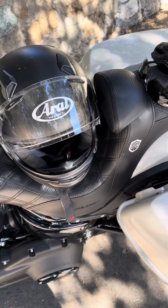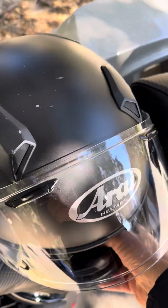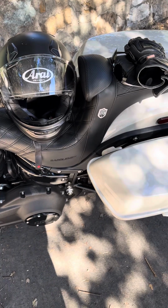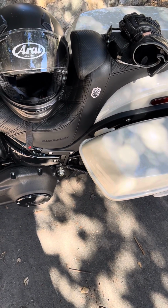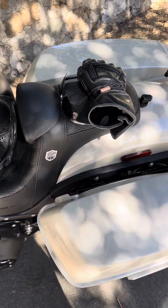This is the San Diego Customs seat with the little backrest. Real happy with that. I've had it so long now, I can't remember what it does to the seating position over the Harley seat. I think it does sit you lower, I would have guessed, just because with this seat, I'm definitely down in the bike.